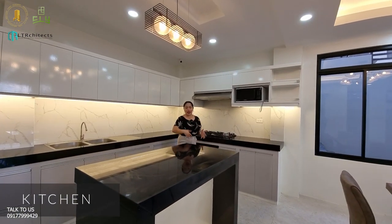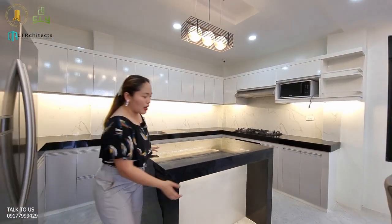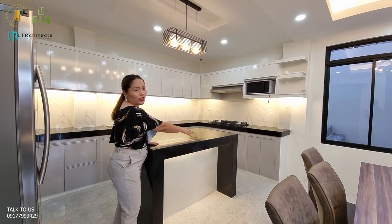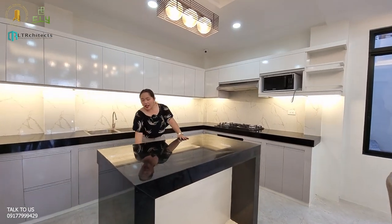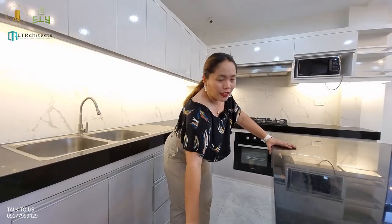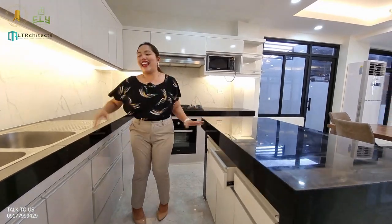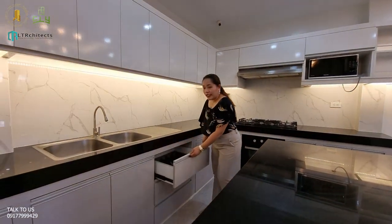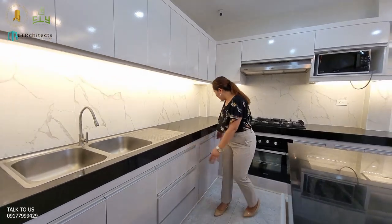So here we have an island countertop which can serve as your bar counter, where you can put at least two stools or high chairs. And it has a lot of functions because the island countertop has a lot of cabinet drawers where you can store your cooking stuff, anything that you want to put. And this modern kitchen is really functional. Here, you can put your spoon, fork, knives, anything.